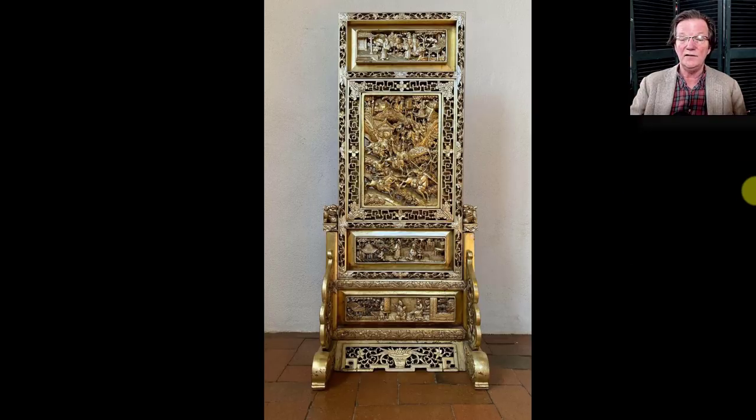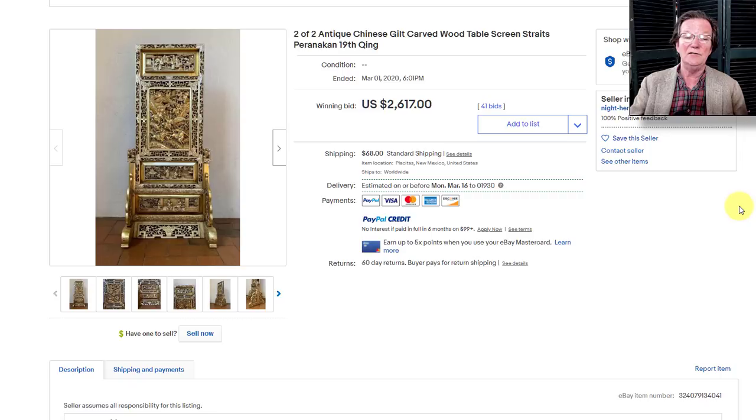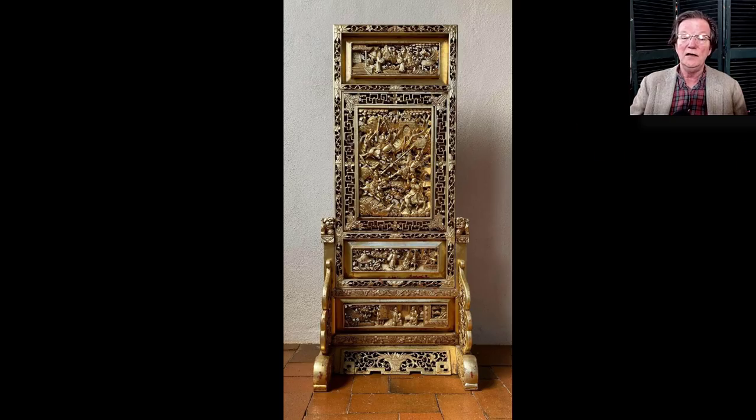All right, and then over here to this, the two screens. There's two of these. I think these were the same two that were in Rob Michael's sale in the Netherlands, in Belgium a couple of weeks ago. Or if not, boy, they look very similar. At any rate, here's one of them, and it was a beautiful example, possibly for the Straits community because it's very elaborate, very pretty, very energetic. And it ended up bringing $2,617. All right, it was a good price. And then this one was up, and this one was maybe a little bit different, but not much, virtually identical.